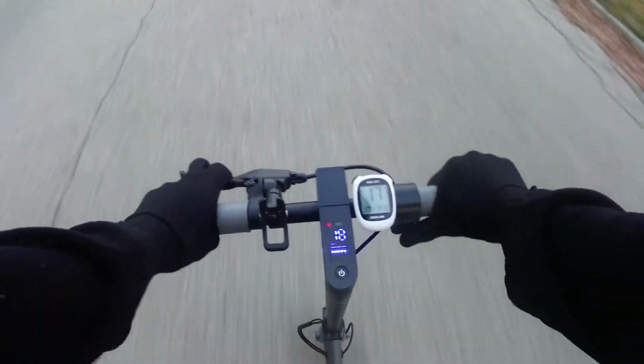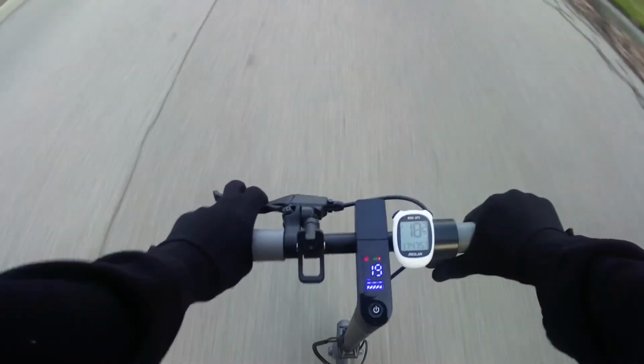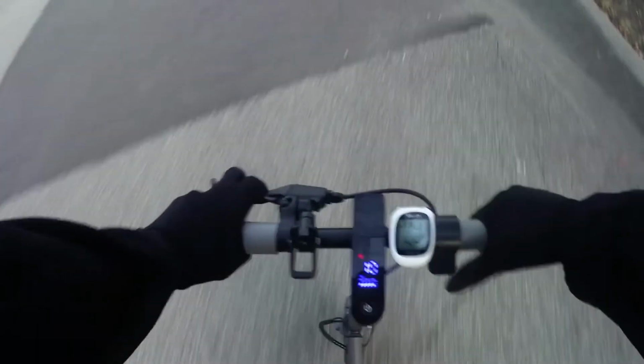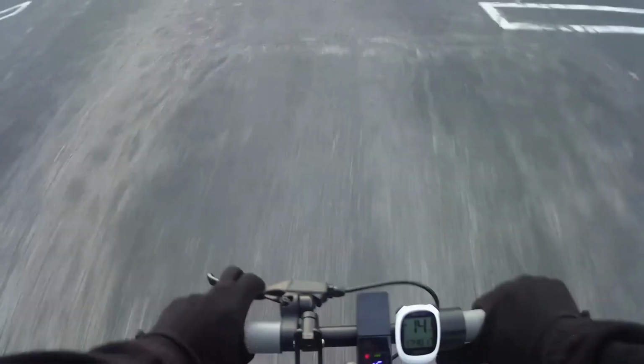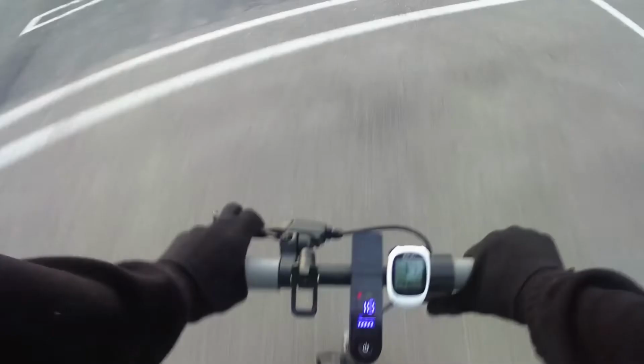Now she's slowing down a little bit. 17, 17.6, 18. Hill climbing might be a little bit of an issue. I think it's graded at 15%, so it's not going to do magnificently on hills. Well, I'm going to tell you right now, I'm enjoying this.